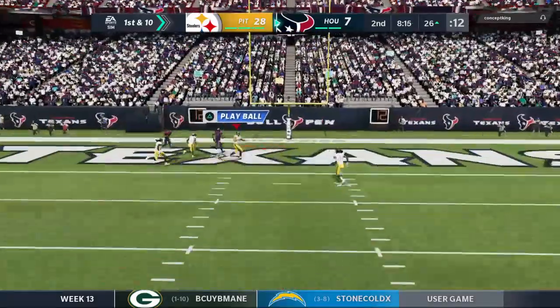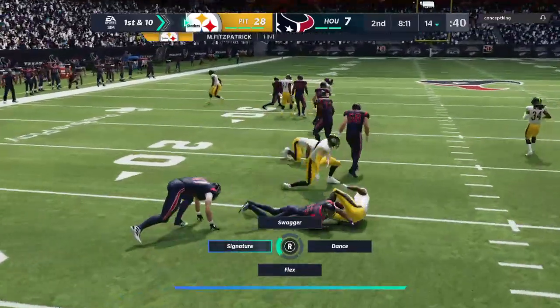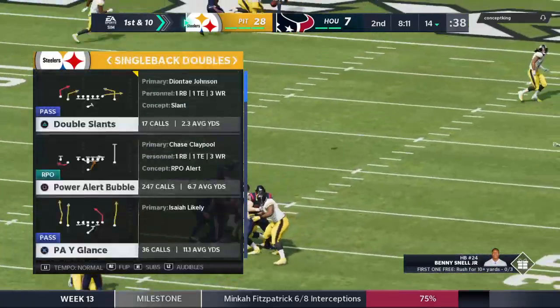He's going to go up top for the end zone. And oh, it'll be intercepted, picked up by Minkah Fitzpatrick. And a great return as they're finally able to take him down. Well, that's three picks he's now thrown in this game.